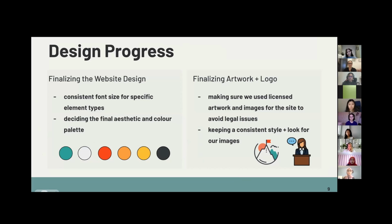For the artwork and logo, we made sure to use licensed artwork and used images that fit the aesthetic of the website. We also had to make sure that the logo was simple yet represented what the organization stood for. As shown, we mostly use images that fit within the color palette. So I used Clecky, an online editing tool, to create all the ideas. And in the next slide, I'll be showing the thought process for my logo design.